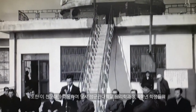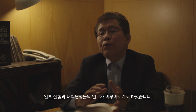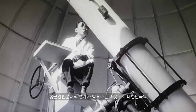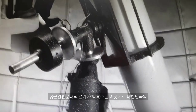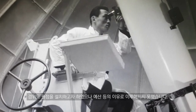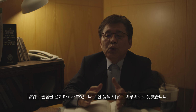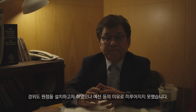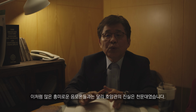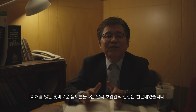Additionally, some experiments of junior-senior physics students at 성균관 University and research by graduate students were conducted using this observatory. The designer of the 성균관 Astronomical Observatory wanted to set Korea's longitude and latitude origin here, but could not do so due to the budget and other reasons. Unlike these many interesting rumors and conspiracies, the truth about the Hoam building was that it was an astronomical observatory.